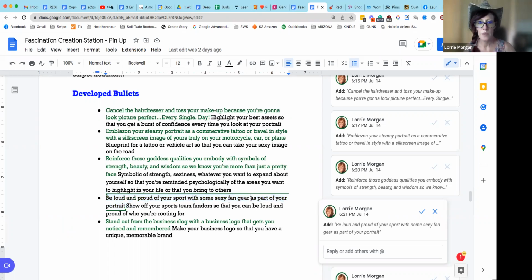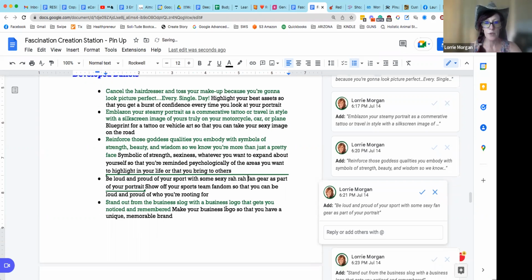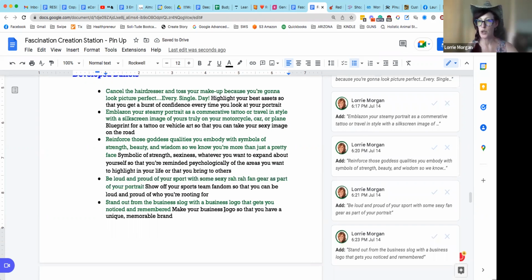What does that mean, sexy fan gear to show off? I'm thinking of, if you follow a team, how rambunctious you get about it, and rah. And maybe I'll put that in. Let's put that in: rah fan gear as part of your portrait. Yeah, it has a little more motion in that fascination.